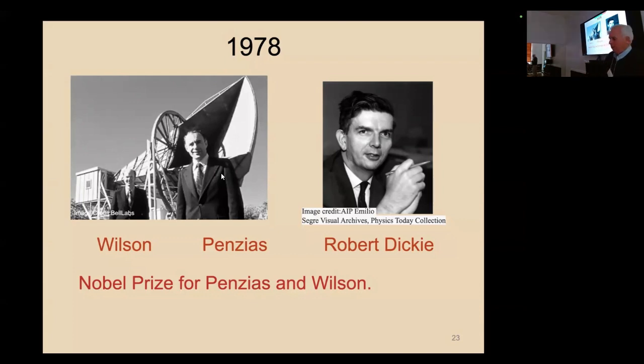But they were kind of too early, right? They weren't at the right time. And Alpher wrote a paper that was somewhat surprising, bitter about this, that he had done this work. It hadn't been recognized. His career hadn't gone the way he had wanted it to, and so on. So Nobel Prizes can be controversial.